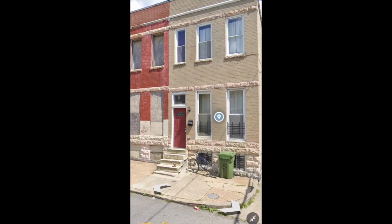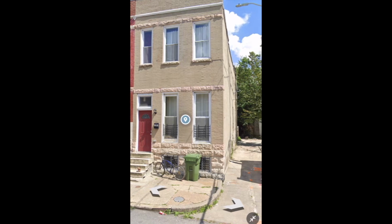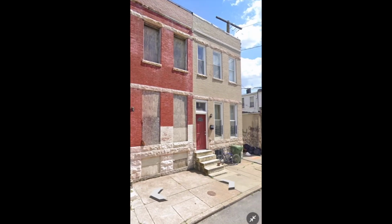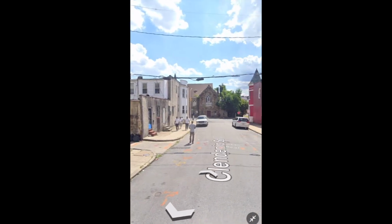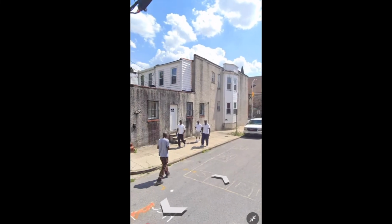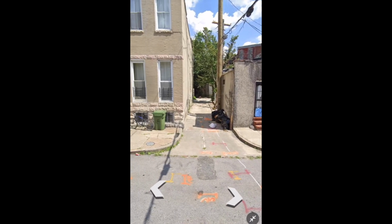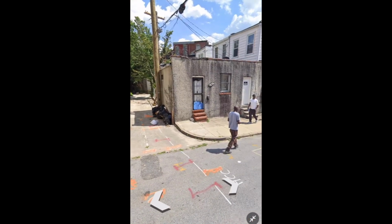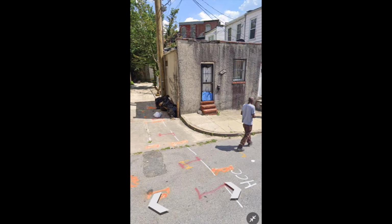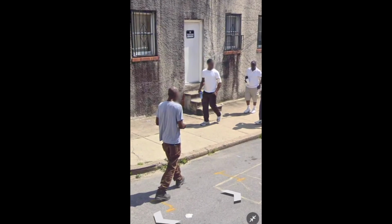So there's the house right there on the corner. The outside actually looks pretty good. And as you can see, right next to it is a house with boards on the windows. So it's right next to a vacant house that's boarded up. And as I turn the camera, you can see some people outside. The house is right next to an alleyway, and there's some bags of trash just in the alleyway. And you got some guys hanging out right there. They're pretty much right in front of the house.